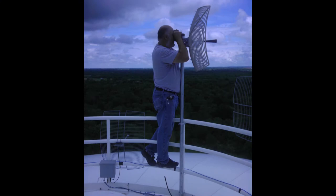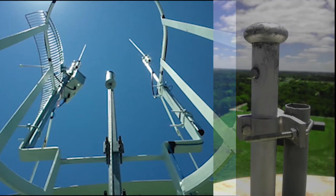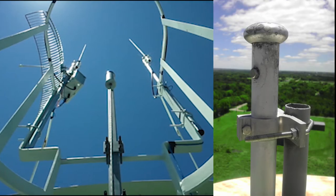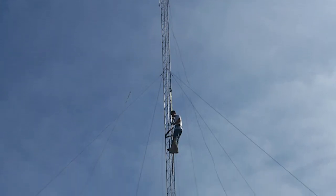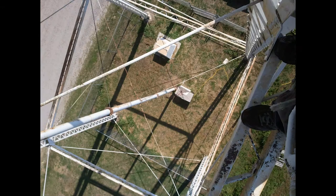Here my dad is sighting in a new antenna, and here's a standard installation. There isn't much left of those vertical antennas after a lightning strike, though. This is my first climb, right after turning 18. The views and experiences are simply amazing. And while it's certainly hard work, it's hard not to have a smile on your face while you're doing it.